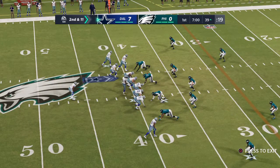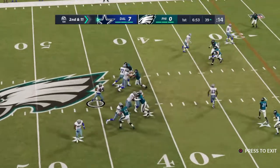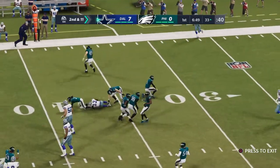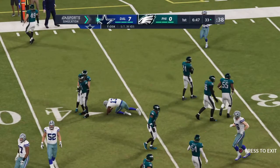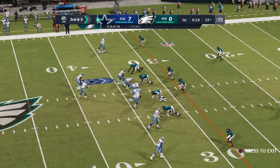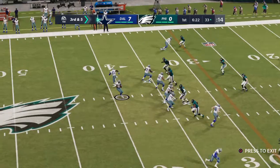Second and 11. They'll set up a throw. Got his man there, complete to Gallup. 6 yards is the pickup, and that'll lead to a 3rd down. It's a gain of 6, and it's 3rd down.